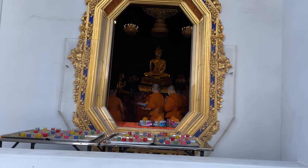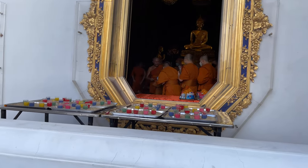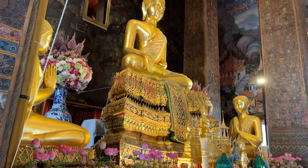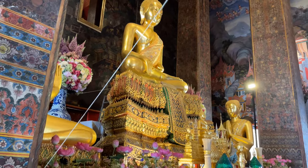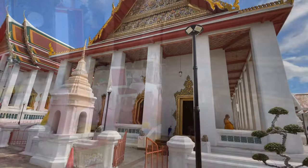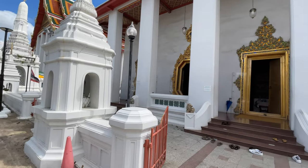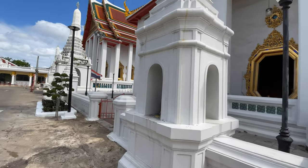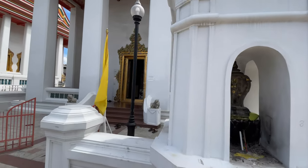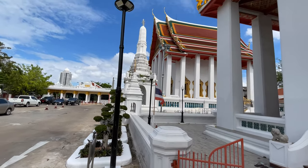This looks like right here in the main ordination hall, they have a ceremony going on with all the monks. They're doing some chanting now. They're doing something with all the stuff they gathered up. And you can hear the monks in there chanting. It's kind of cool because they still have these little stone things that mark the perimeter of the abbot's influence. And they're all around. And another hall over there.